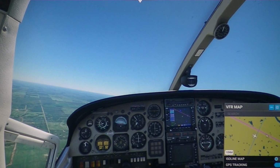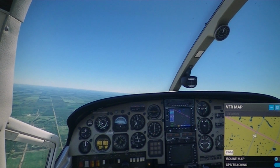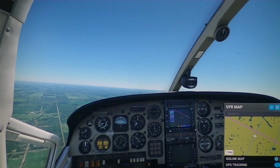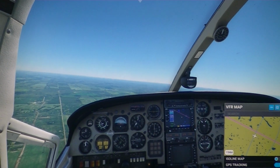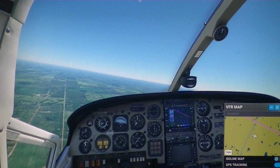And it looks pretty neat too. I'm not sure what the disadvantages of, I didn't actually think about looking into that at all. But I'm sure there are some disadvantages to this setup. I don't know.